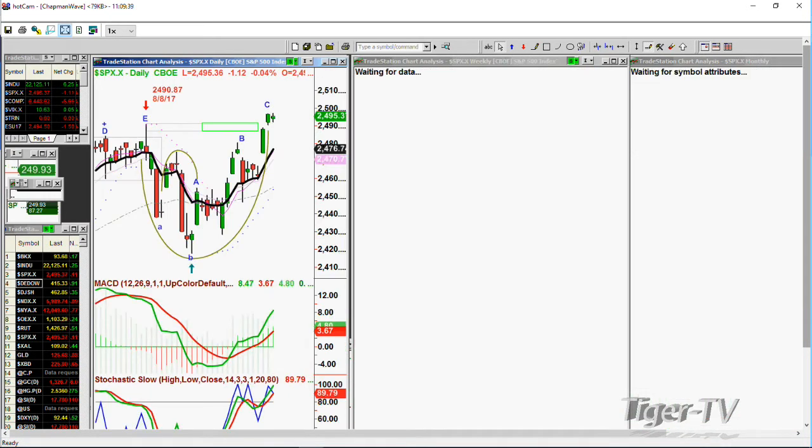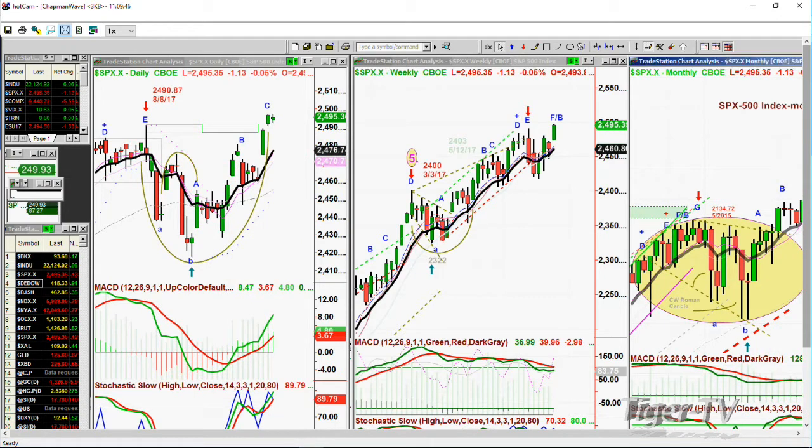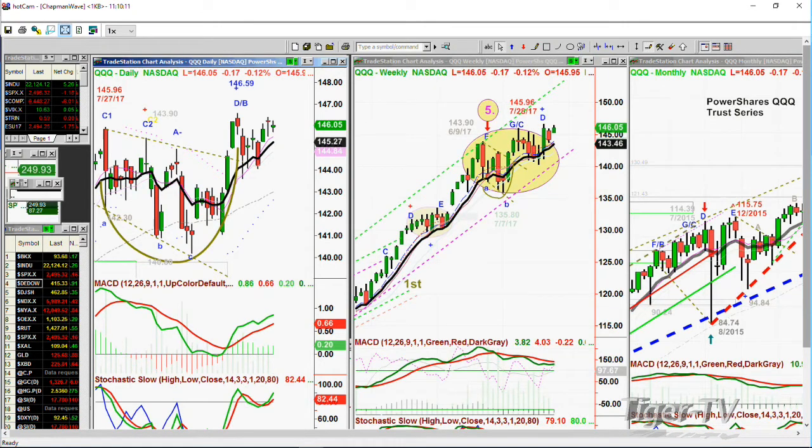The S&P, same thing. It made a new all-time high. It is in leg F/B in the weekly chart, has extended leg D in the monthly. Dow hasn't yet extended its higher, going to a higher high than in August, but the S&P has. And it's a leg C in the daily, and that portends higher prices. Doesn't say how high. Other techniques do that. But in this particular instance, it's down 1 at 24.95. Very impressive.